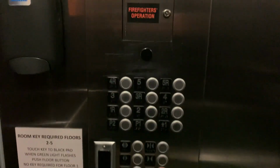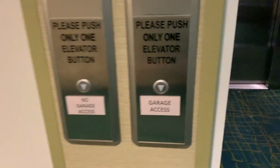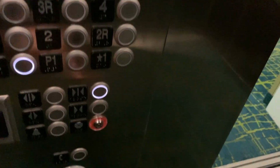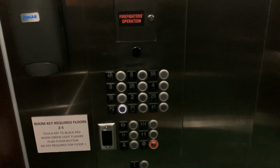Here we are at 5. Actually, the funny thing is, look at this. This one serves the garage, but this one doesn't. So let's go down to the parking garage. We'll take one more ride on this, and then we'll probably take the other elevator down.